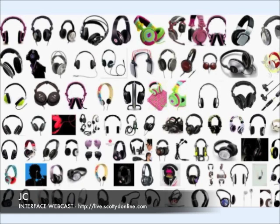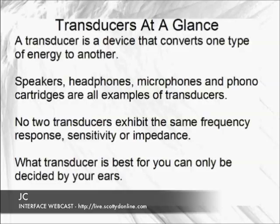Now, before we get started talking about headphones, let's talk a little bit about transducers. In the world of audio, if you want to start an argument, all you have to do is start talking about transducers. A transducer is a device that converts one type of energy to another. We're talking about speakers, headphones, microphones, phono cartridges. They're all examples of transducers.